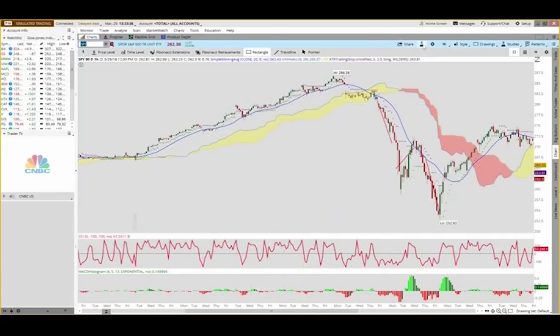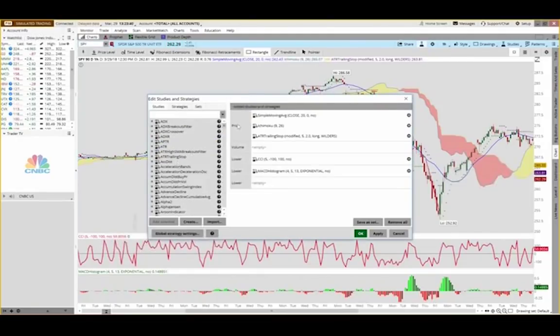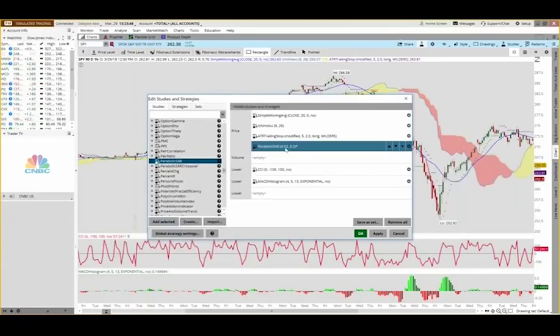The other thing is, if you don't have access to this indicator and you are going to use the parabolic SAR, which works exactly the same way, okay? These are the settings you want to use.